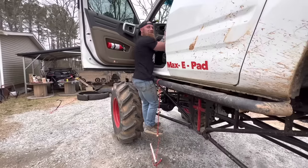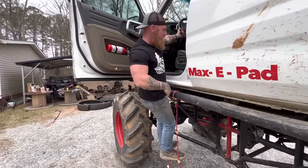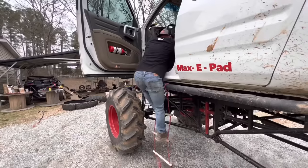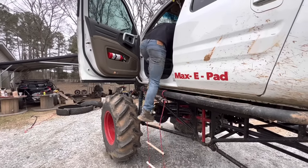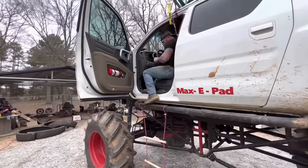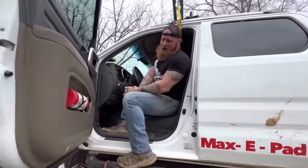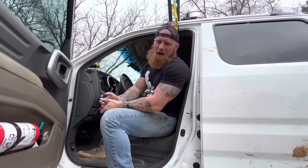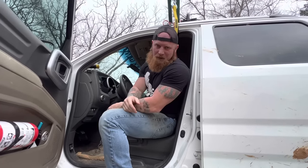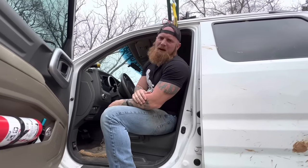Oh, now. Okay, now that I'm on the second step, this done got easier. I just had to get past that first. Yeah. Yes, sir. Look at that. See, it did work. Now I will say that I had to work harder to get in here on the rope ladder than I do just having to climb up a tire and truck. So I'm going to say my rope ladder is an epic fail.